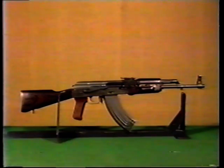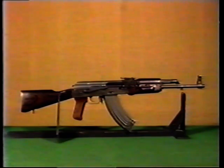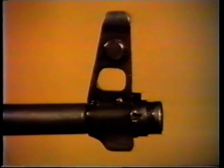The AKM is sighted to 1,000 meters. However, the weapon is only accurate to 300 meters. Note the sight picture with the sight set at the battle setting 300 meters. The sights are adjusted by pressing in 2 spring-loaded studs at the side. Note also the high triangular foresight.